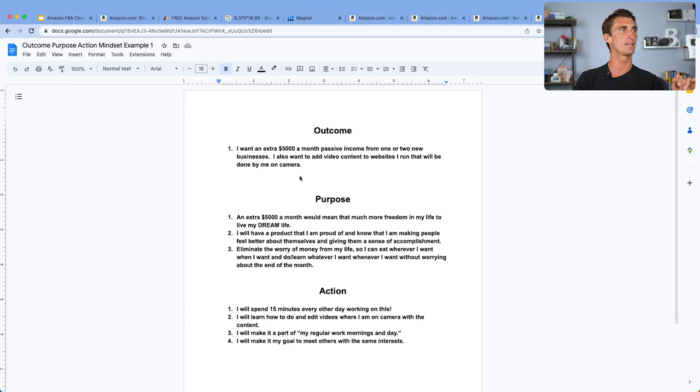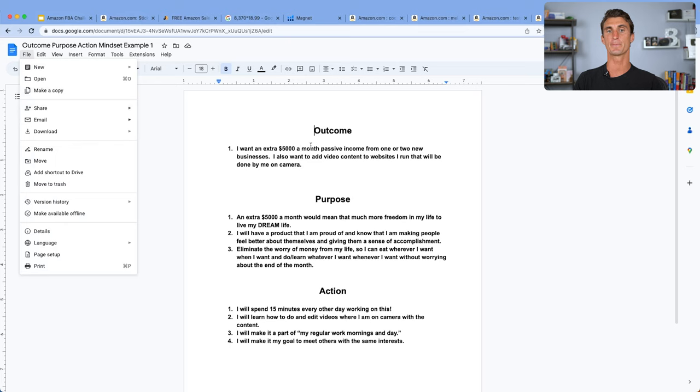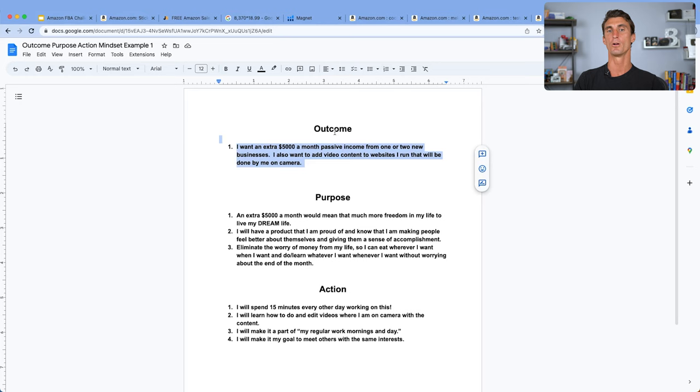So let me pull this out. And this is the outcome purpose action sheet. I put an example here and you can make a copy. So the first thing you're going to do is make a copy of this because you can't edit the original one, and you're going to delete this and put your own outcome. What do you want? So I said, I want an extra $5,000 a month passive income from one or two new businesses.